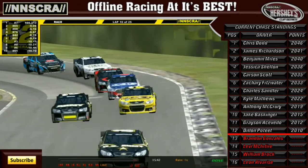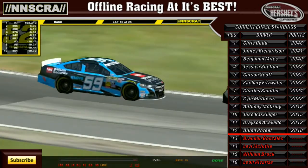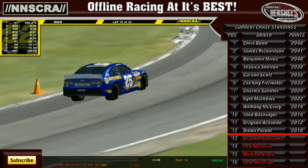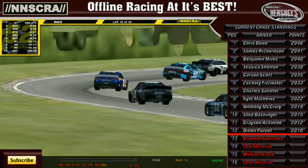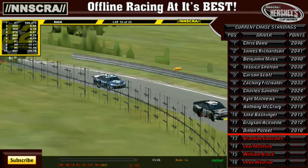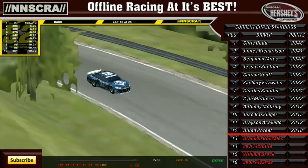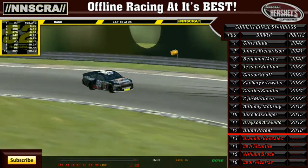James McLeod right there in this mix, as well as Elijah Gordon. And look who else is moving his way towards the front. Benjamin Miles now up to the 13th position, trying to reel in fellow chaser Jake Baskinger. The one driver that's really been dropping through the field is Jessica Shelton. She's now dropped back, I think, to the 15th position. She just lost 14th to Levi McIntyre a couple of turns ago.